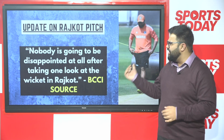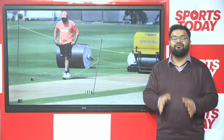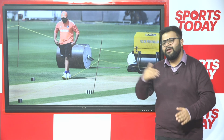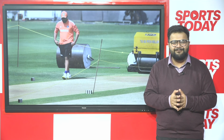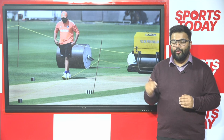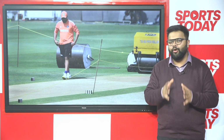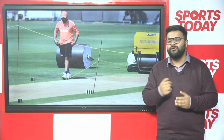But why the change suddenly? Why move from rank turners, which were admittedly working well for you, at least from a results perspective, to more sporting pitches? The answer is simple. India have chosen to back the skill of their own bowlers over letting England's inexperienced spinners get a clear and obvious advantage that they would get if you were getting spinning pitches.